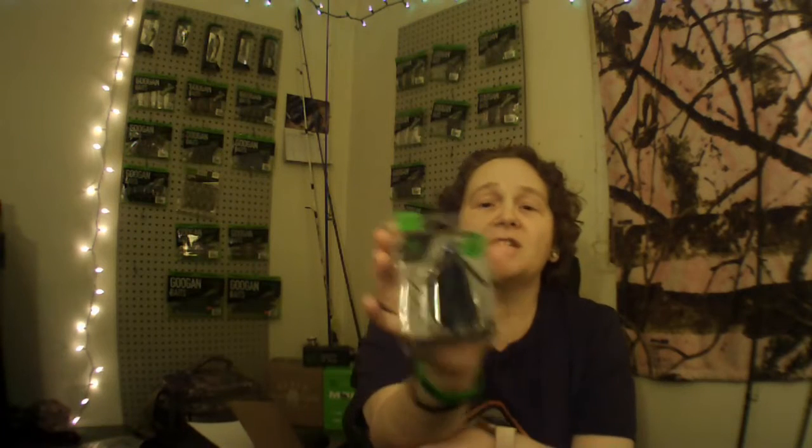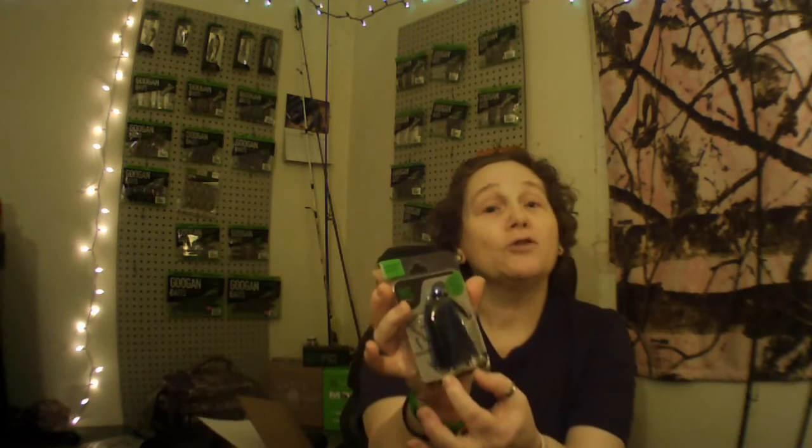Next we have a thick jig. Jigs are great because they can go deep, get down where the fish are, and you can also stick a trailer on. A trailer is something that hangs down below the skirt to get the fish's attention.